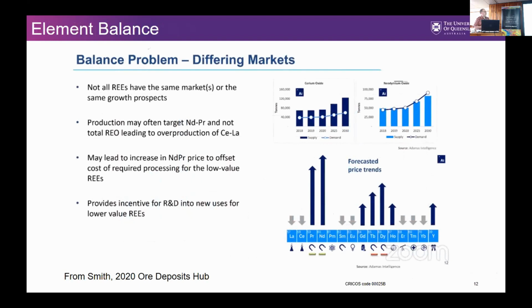And what that leads to is a bit of a balance problem. So when you look at differing markets, as we've heard already, most deposits come with a cocktail of rare earth elements. They come together. And what that essentially leads to is an undersupply of the stuff we want, which is neodymium, praseodymium, and so on, and an oversupply of things like lanthanum and cerium. So one thing that you shouldn't do when you calculate the value of your ore is load it up with the value of lanthanum and cerium, because no one's going to want to buy it probably.